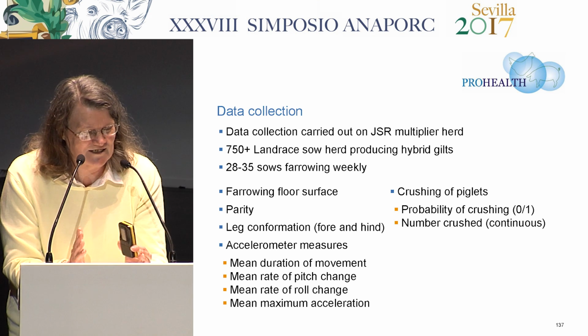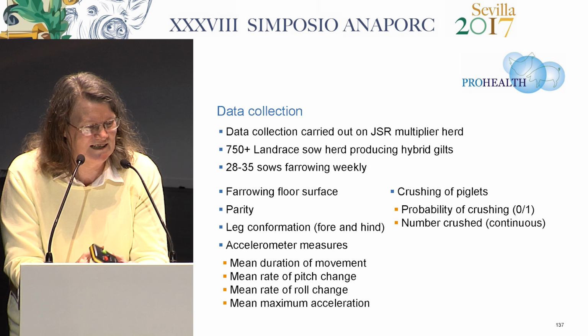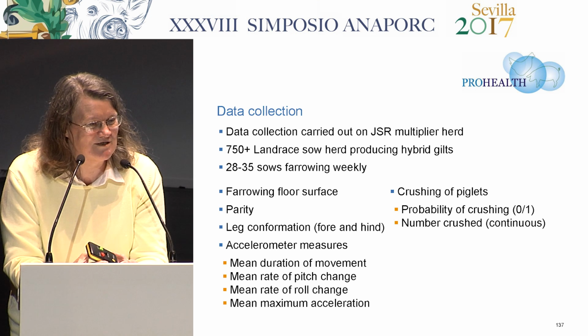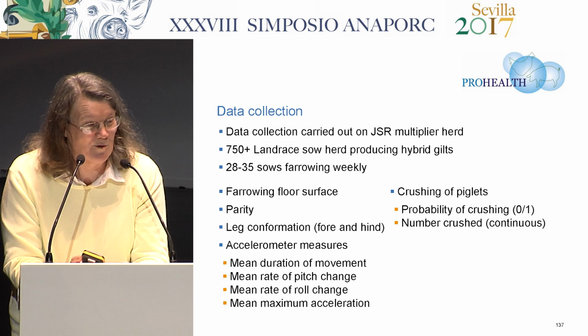Sow on the left has a very controlled way of lying down. Sow, oh, she's gone already. Sow on the right, quicker than you can blink, just flop down really quickly. You can imagine if there are piglets there, one on the left, they have a good chance of seeing what's coming and moving away. One on the right, they've probably had it.